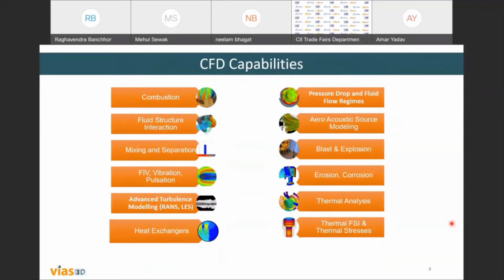We have another team that typically focuses on CFD. Here we have a full-fledged CFD solution capability, like convection, fluid structure interaction, mixing, separation, heat exchangers, etc.